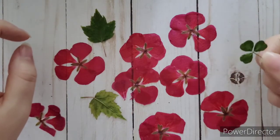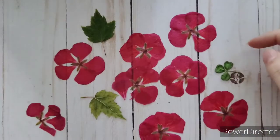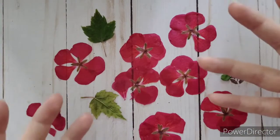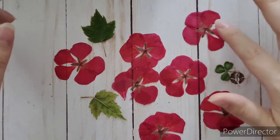But maybe I could find different types of leaves and stuff to add to it and try that. I love this little clover though. That turned out so cute. I love that. So yeah, I'm so going to use these in the journal. I'm so excited. So try this. If you have any, you definitely need to try it.